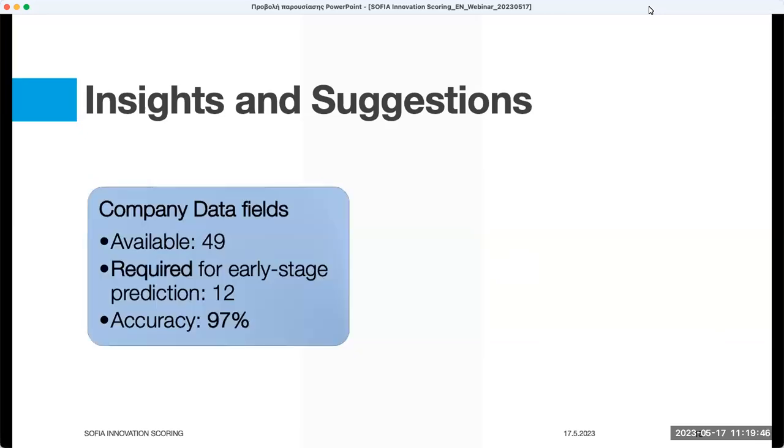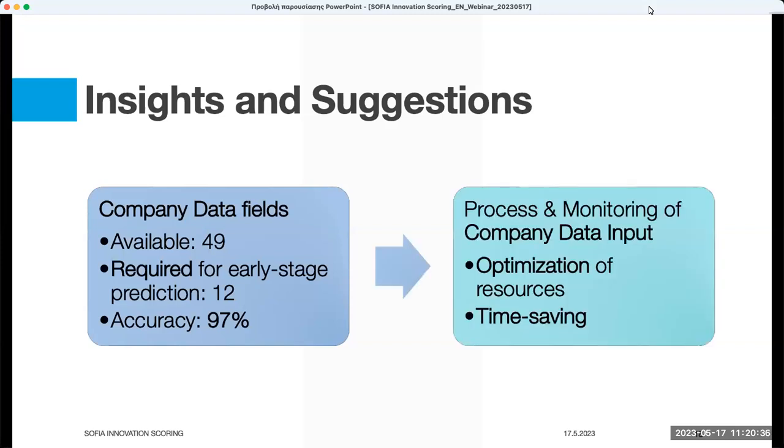Last but not least, for calculating all of these data, there are 49 company data fields available right now. We have seen that the process of filling this information, either financial or qualitative, takes some time and effort, both for the organizations that want to evaluate businesses, but also for businesses that want to have an innovation scorecard. So we have developed a machine learning model that can reduce the time to do that. We have identified that 12 factors are required for early stage prediction with a high accuracy. So this facilitates a lot the process and monitoring of company data input, because we can optimize the resources and save more time throughout the whole process.